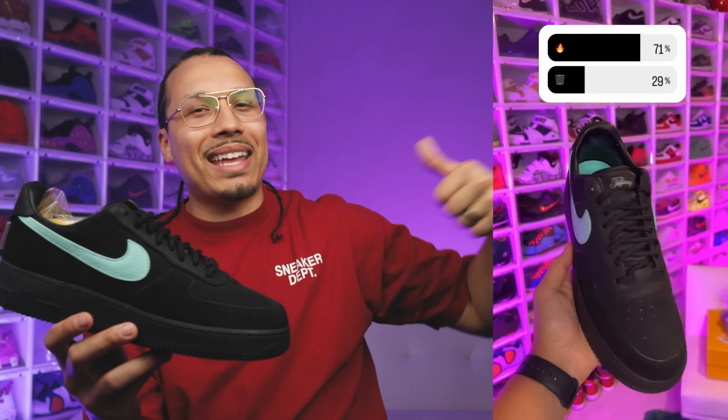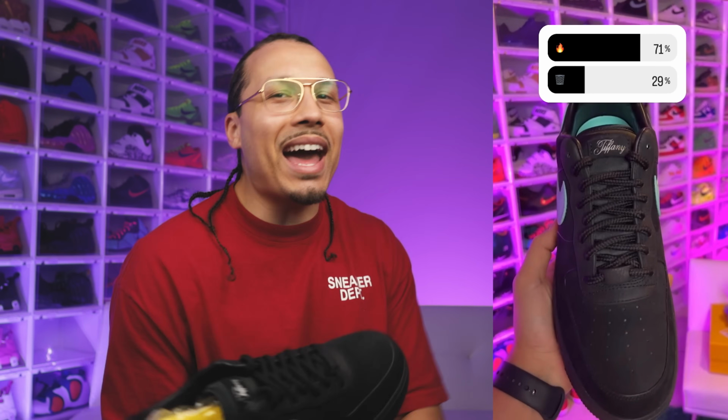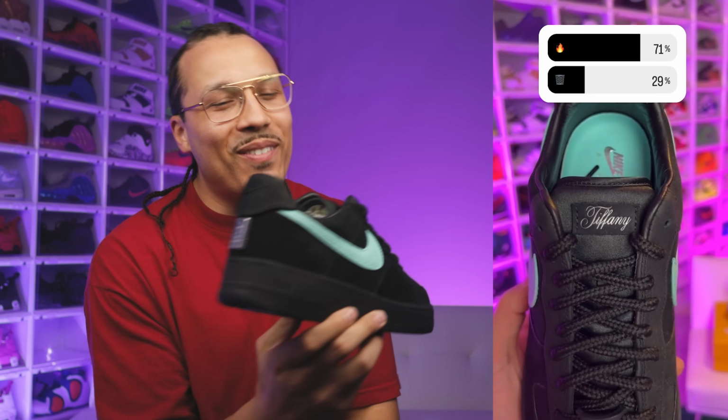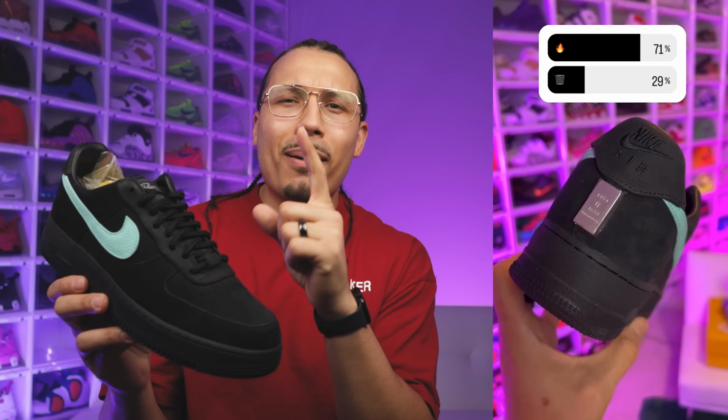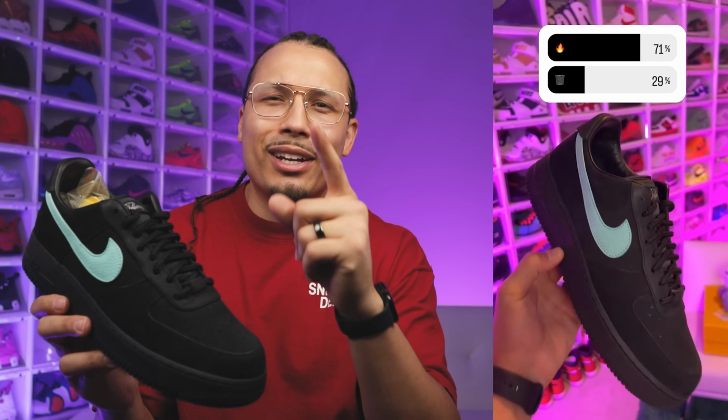I had them in my duffel bag, came back home, was rocking them around the house, trying to figure out what I was gonna put a fit with them with. Still haven't worn them yet out in public, but I got them laced back up looking nice. So I'm gonna pull these out soon. Don't worry, it'll happen soon.